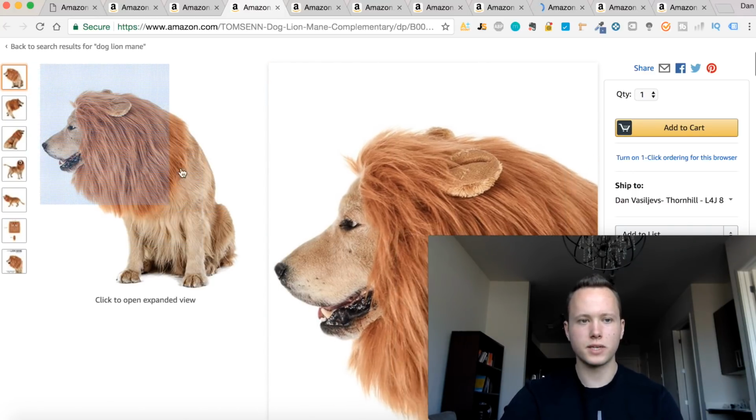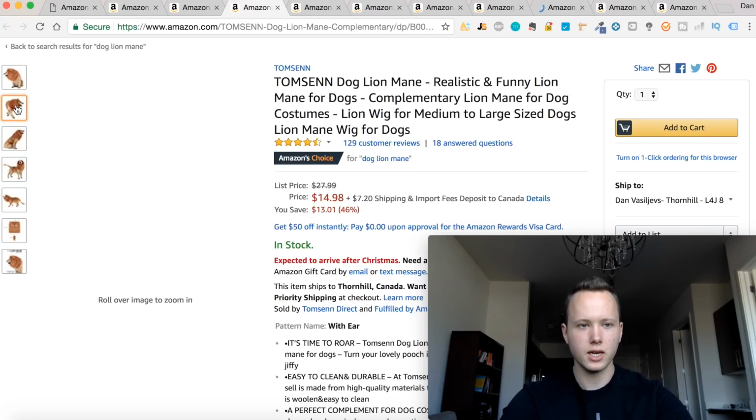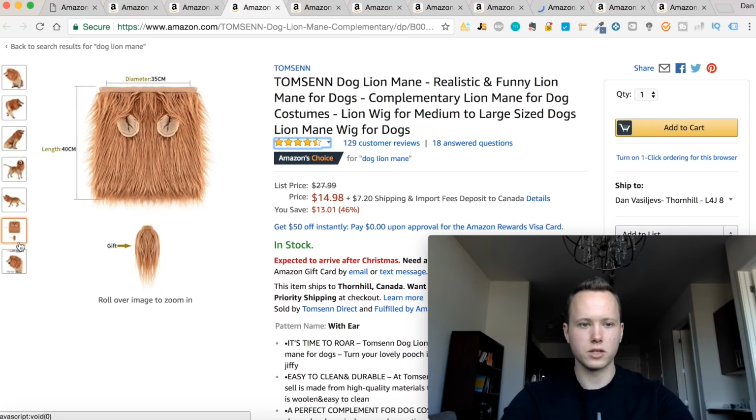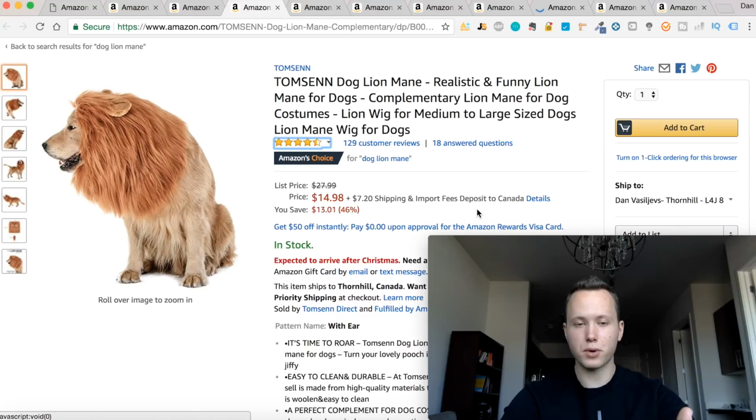Okay, and then I would just basically copy it because the reviews are good, and I just brand it a lot better because the pictures are pretty bad. It's just multiple angles of the same dog kind of thing, right? It's not really branded or anything. You can start a whole pet brand right here with other kinds of pet costumes. So obviously huge potential right here. So there you go. That's the first product.